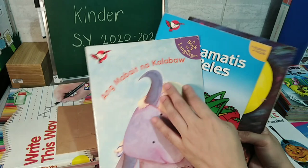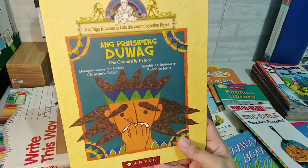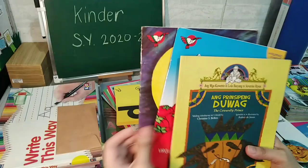So meron kaming from Adarna House, and then meron din kaming from Anvil. Katulad nito, mga kwento ni Lola Basyang. Ito, nakuha ko to sa National Bookstore. Yan, for 75 pesos. Gusto ko pa makakuha ng mas marami pang kwento ni Lola Basyang. So, siguro kapag nakalabas na lang ulit tayo, kuha ulit ako ng more books. Pero, basically yun. So, for Filipino storybooks, ito ang meron kami from Adarna House.